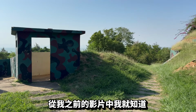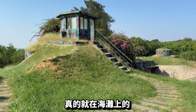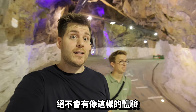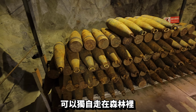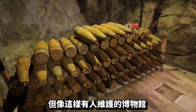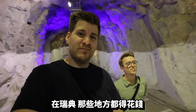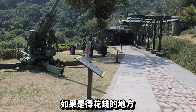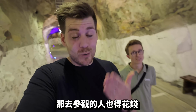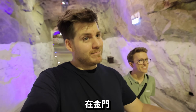We are literally just on our own. And I know since my previous video that there are also many other places that are even out in the wild, literally on the beach. In Sweden, you would never experience anything like this. No. Maybe we have some national parks, so you will walk out in the forest by yourself. But in terms of actual maintained museums, they all would cost money. Yes. There's no way that this would be free. Exactly. So in Sweden, if something costs money to maintain, it will also cost money to enjoy as a visitor. But here in Taiwan, here in Kinmen, you don't have to.